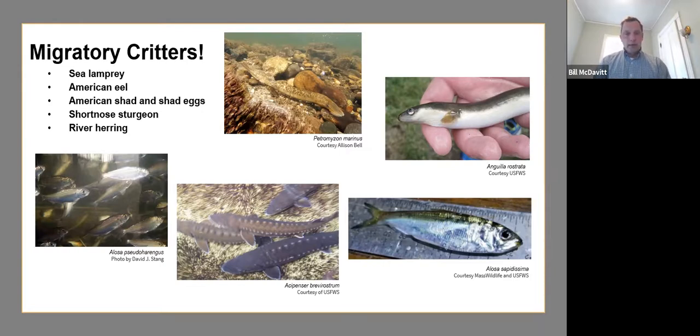But the species are like shad, they're anadromous. So it's the same general life history and life strategy whereby the adults go upstream and spawn. And just like shad, the juveniles head downstream.